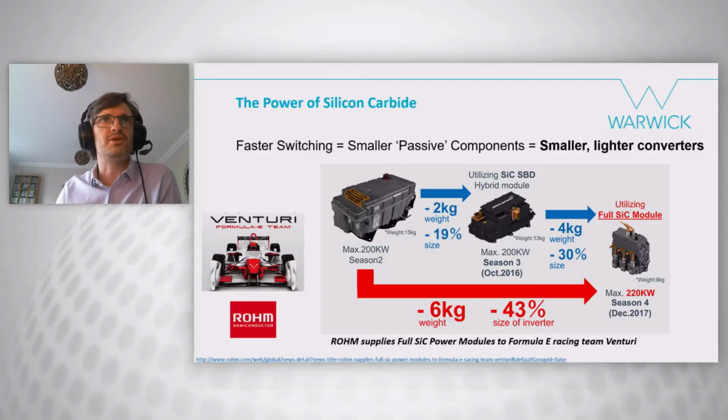And so if you can switch very, very fast, as you can now do with silicon carbide, your AC waveform when you're done with the switching stage looks a lot like an AC wave to start off with. You need minimum passive components, small capacitors, small inductors, to smooth that out again.